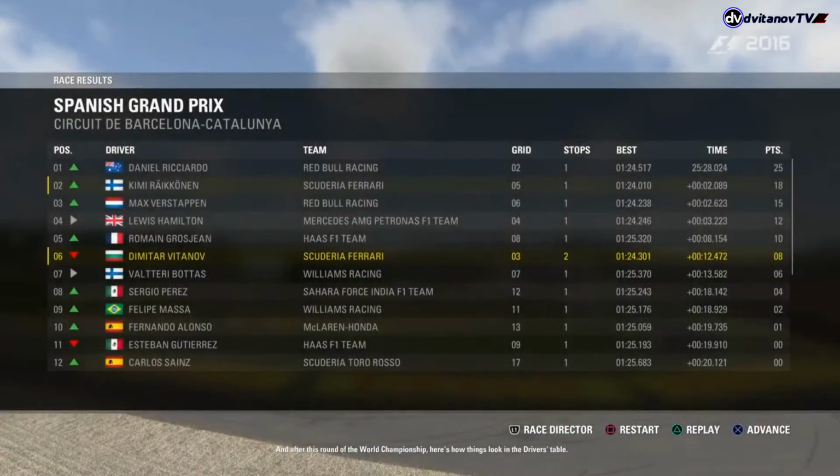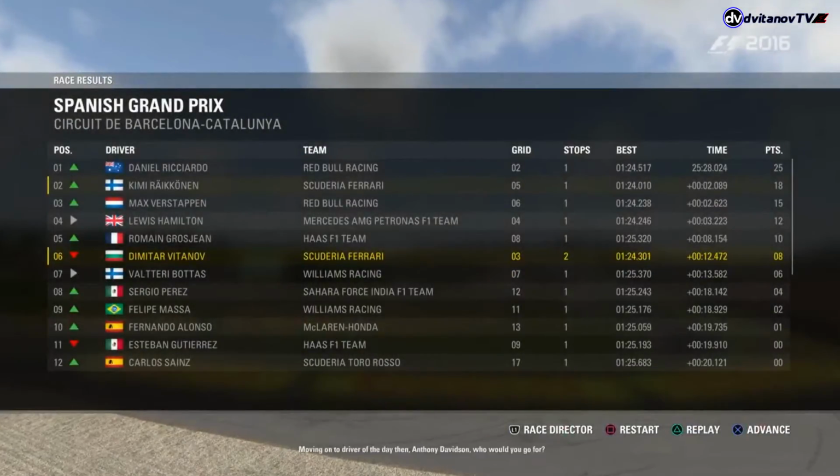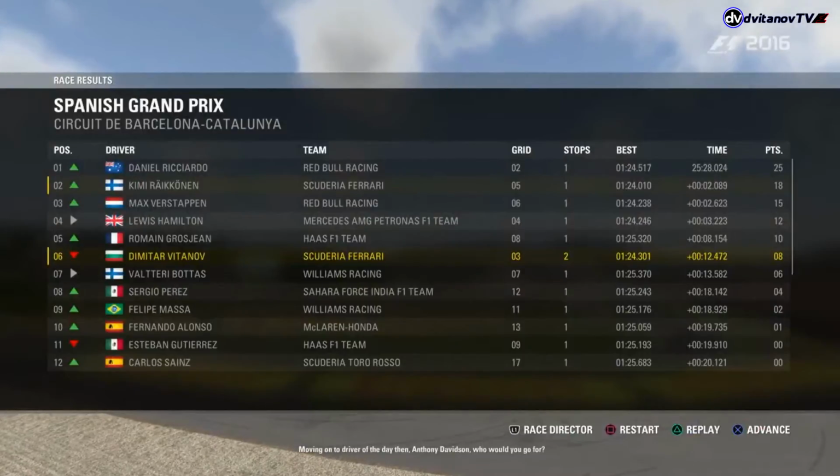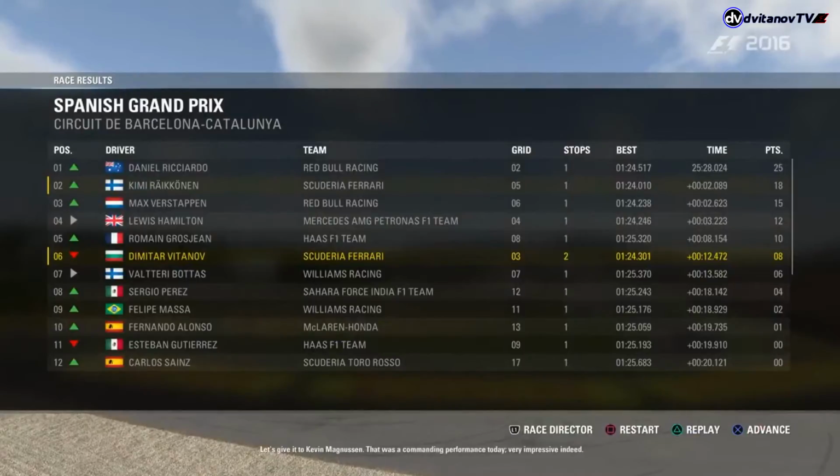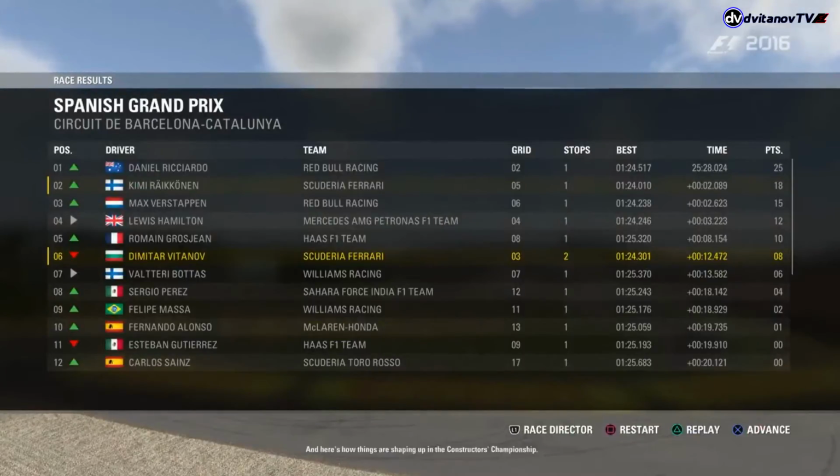Championship, here's how things look in the drivers' table. Moving on to the driver of the day next. Anthony Davidson, who would you go for? Let's give it to Kevin Magnussen. That was a commanding performance today. Very impressive indeed. And here's how things are shaping up in the Constructors' Championship.